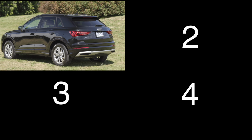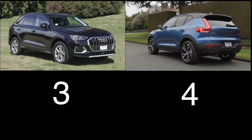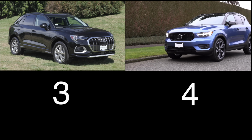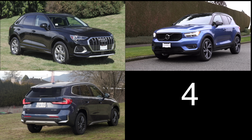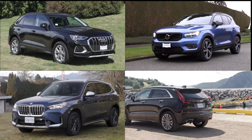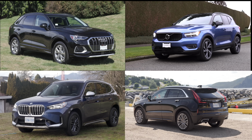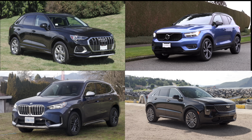All right, let's get into other luxury subcompact SUVs. What else can you choose? For your consideration, 4 vehicles for you to consider. Up first is the Audi Q3 with a 2-liter turbocharged 4-cylinder, 228 horsepower, and a starting price of $47,500. The Volvo XC40 with a 2-liter turbocharged 4-cylinder, 247 horsepower, and a starting price of $50,000. The BMW X1 with a 2-liter turbo 4, 241 horsepower, and a starting price just under $51,000. The Cadillac XT4 with a 2-liter turbo 4-cylinder, 235 horsepower, and a starting price of just over $48,000. So there are 4 subcompact SUVs for you to consider.